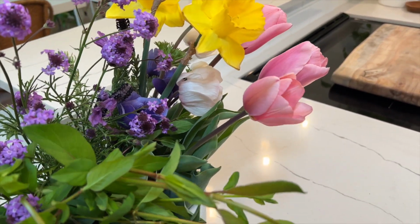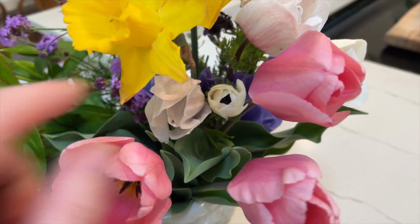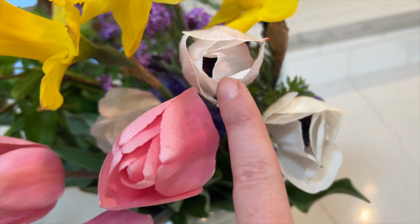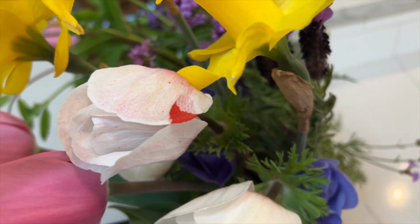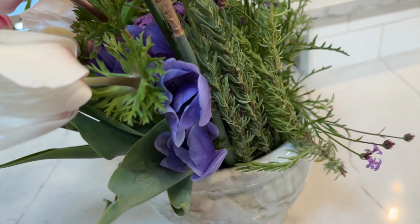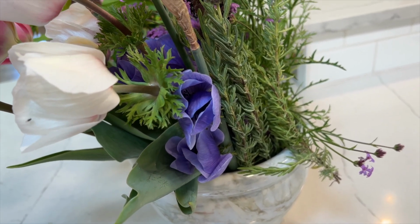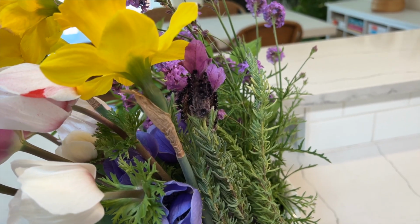And then hiding over here, I have some black spot anemones, right? Even this one has a little bit of red on it, which I think is kind of cool. And then the Mr. Fokker anemones. And these have really short stems, so hopefully I'll be able to incorporate those. Oh yeah, and some Spanish lavender as well. So I have to say, all in all, this is a pretty good cut flower haul for end of February. I'm pretty happy with this. So let's see what I can put together.